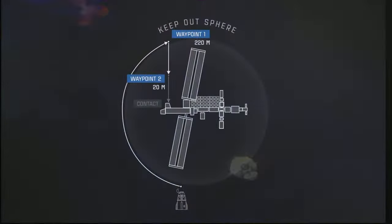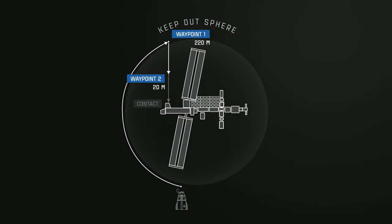And again, everything continues to look good on Dragon Freedom, thrusters performing nominally, we've got all the navigational tools that we need for final approach. We'll be able to move in from waypoint one down to waypoint number two, just 20 meters away from station. And then we will stop at waypoint two, and the teams will do just a final check-in, and they'll give the go for final approach.